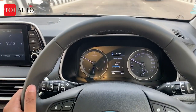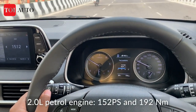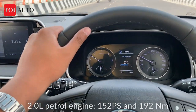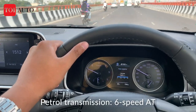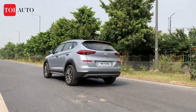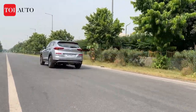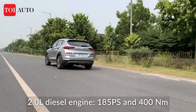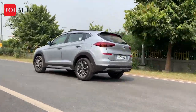With the 2020 Hyundai Tucson, you get a couple of engine options. A 2-liter petrol engine is good enough for 152 PS power and 192 Nm of torque, while it is mated to a 6-speed automatic gearbox. The car we are driving today gets a 2-liter diesel engine which puts out 185 PS power and 400 Nm of torque, while it gets a brand new 8-speed automatic torque converter.